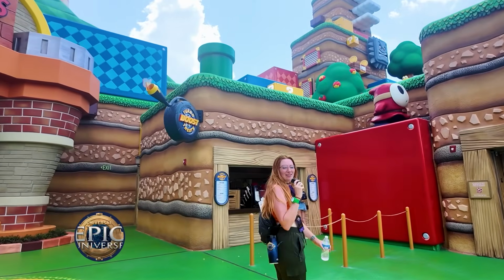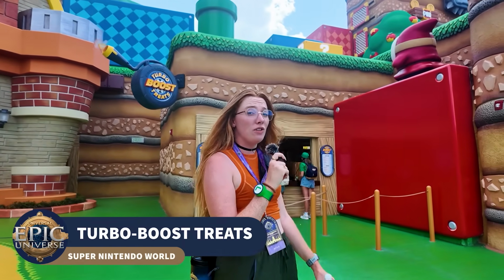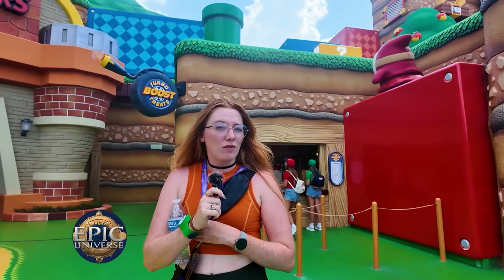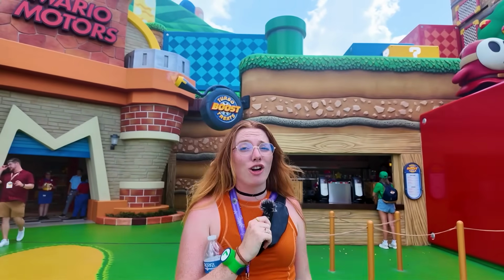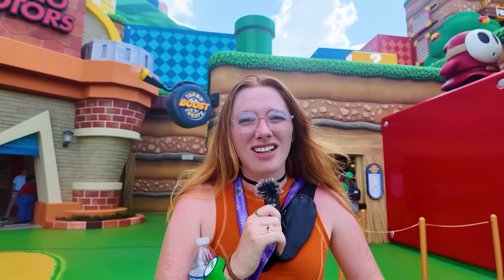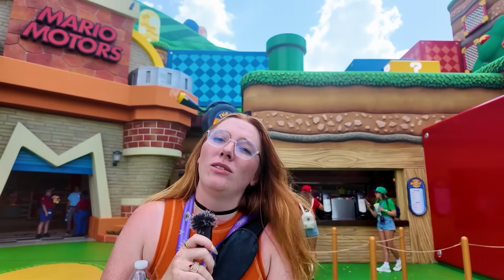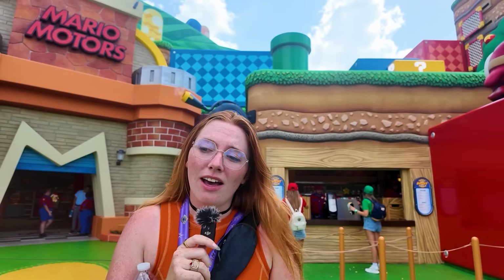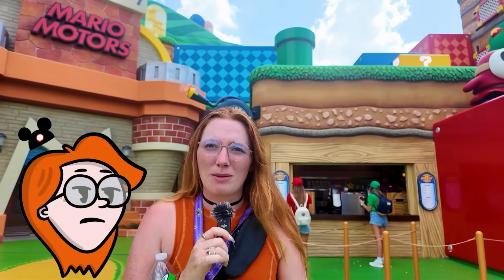Turbo Boost Treats. This is our next stop. This is a small snack stand, mostly serving popcorn as well as souvenir popcorn buckets. If you want a souvenir Nintendo popcorn bucket or sipper, Turbo Boost Treats is gonna have those for you. They are super cute and super fun, but there is not a lot special going on here. Would I give anything up for this? No. In fact, I would rather come in 7th in Mario Kart than need this spot. But you know, I can't eat popcorn, so that's kind of on me.